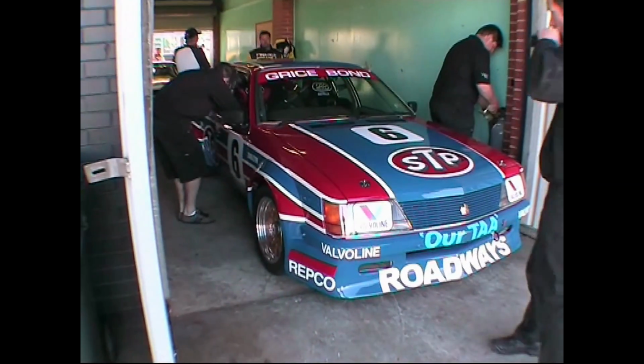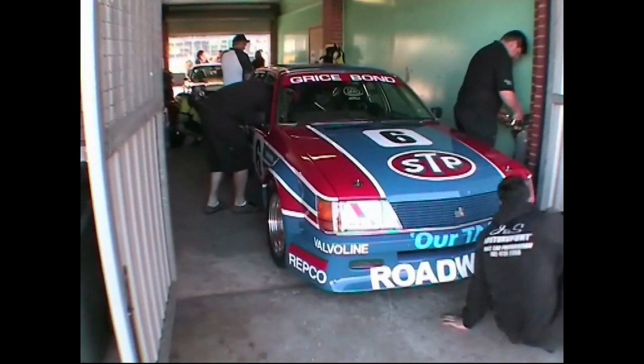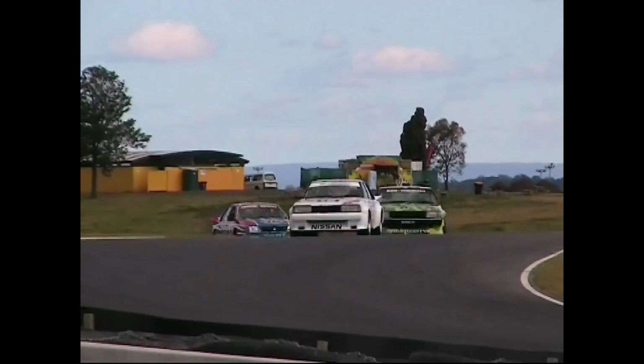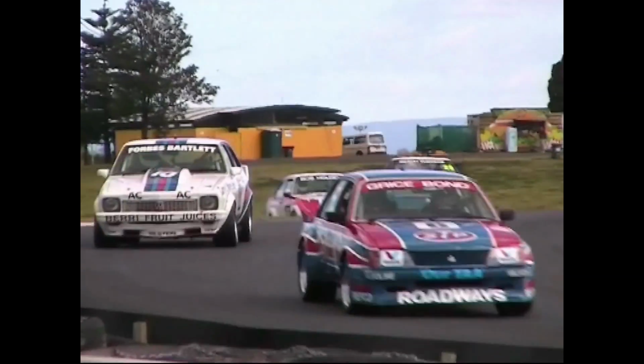Rightio, enough of the pit garages. Get ready for a bit of motor racing action. We're heading up to the new section of the track to watch them warm up, and then quickly race off to turn two for the start of the race.